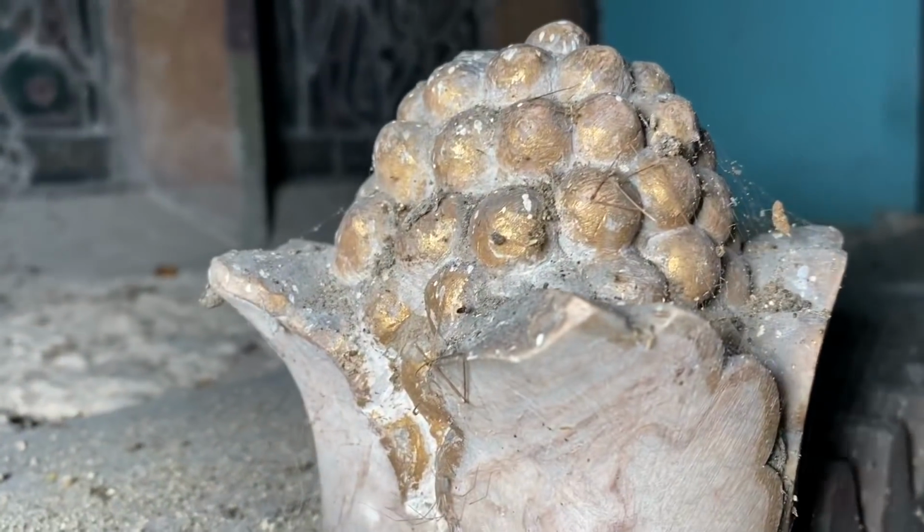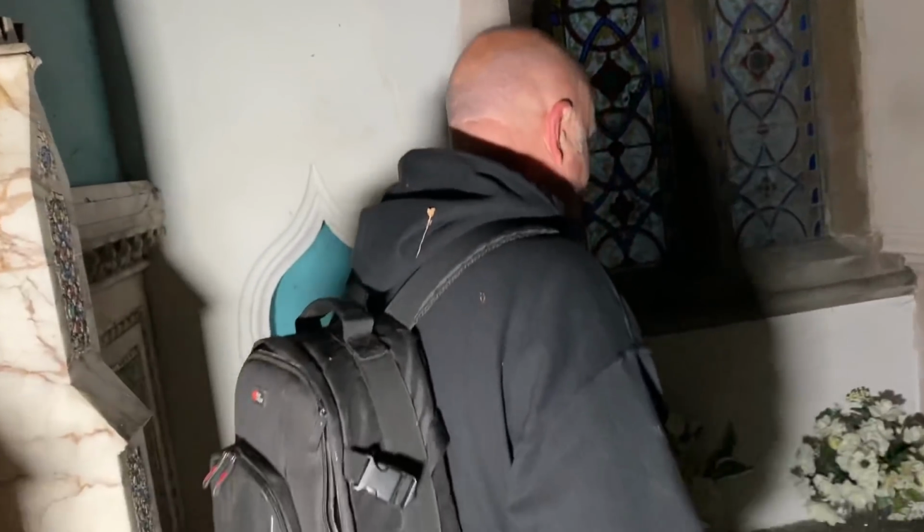And then what's this? Acorn, is it? It's not an acorn. Grapes. It could be grapes. And that window looks old as well, though. We're starting to lose light outside now. Yeah. So it's hard to show you.